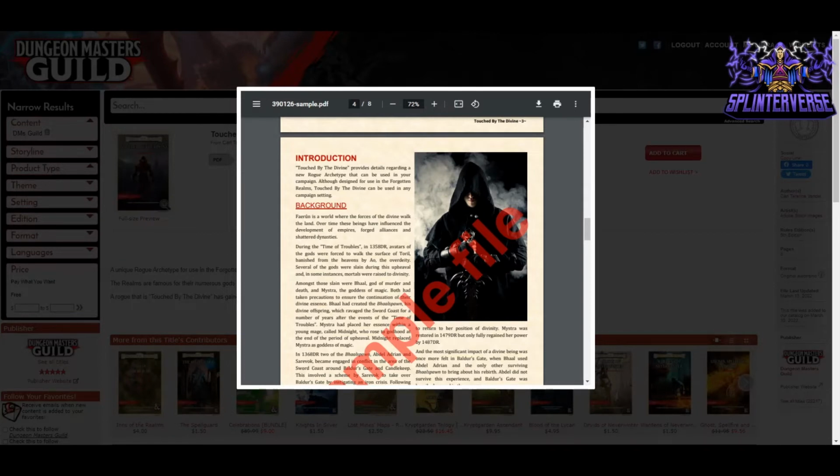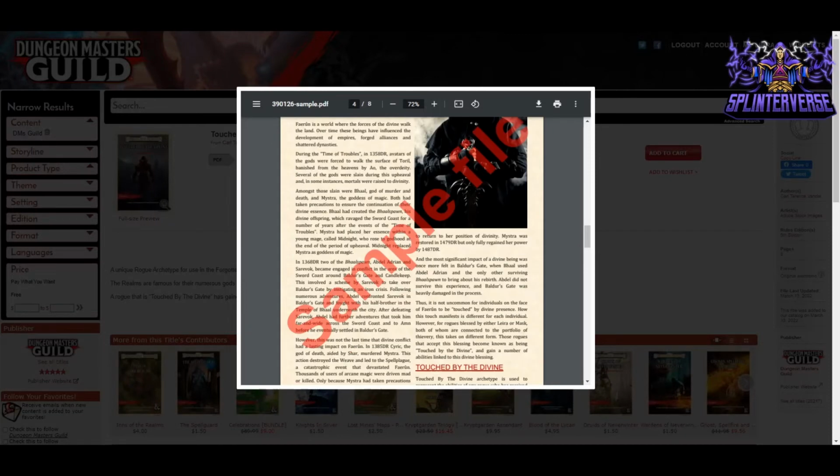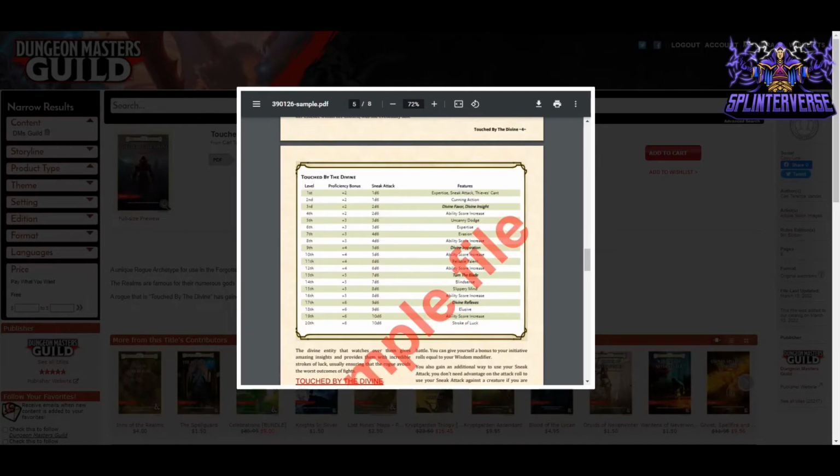Both had taken precautions to ensure the continuation of their divine essence. Bhaal had created the Bhaalspawn, his divine offspring, which ravaged the Sword Coast for a number of years after the events of the Time of Troubles. Mystra had placed her essence within a young mage called Midnight, who rose to godhood at the end of the period of upheaval. Midnight replaced Mystra as a goddess of magic. So yeah, just some fun background.